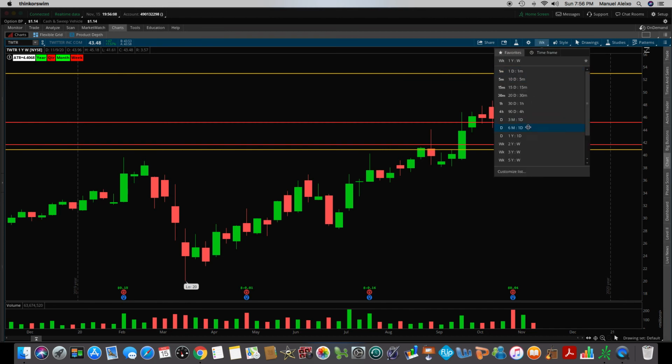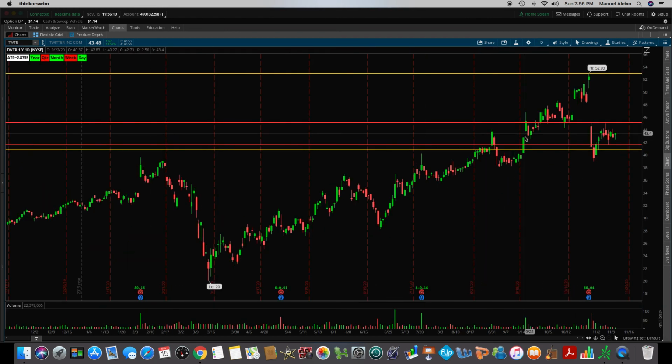$45.18. Let's just take a look at the daily. Okay? As you can see, it gapped down. And, yep. This is the candle, folks. You see this candle here? The 1030 candle? Everything's inside this 1030 candle. So until we break that $45.18, guess what? We're not going anywhere. Okay? We need to get above this hump in order to close in that gap again. Okay? So keep an eye on Twitter.